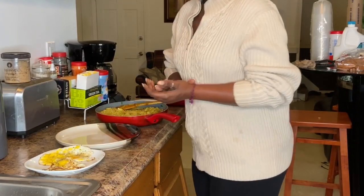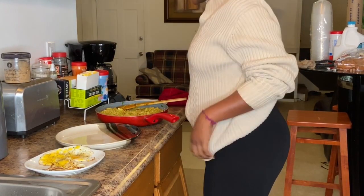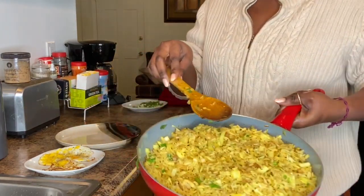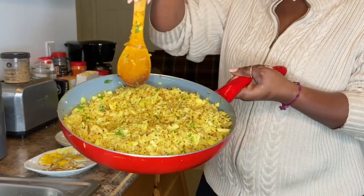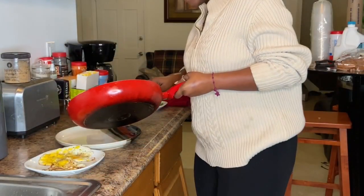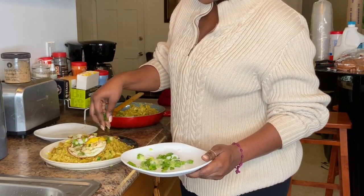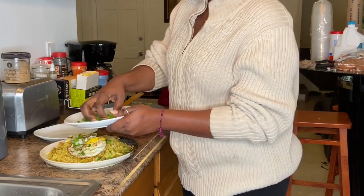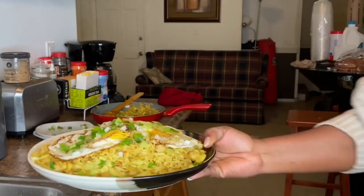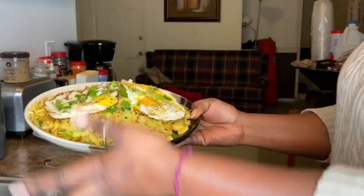Guys, so it's time for me to dish out the food. My head is probably cut out from the frame, but that's okay. Don't worry, it's about the food. So we have our kimchi fried rice. Let me get close so that you guys see how it looks. So yummy. It looks so good. Then she put the spring onions on top like that. Let me just make sure that you guys can see this goodness, because it looks good.